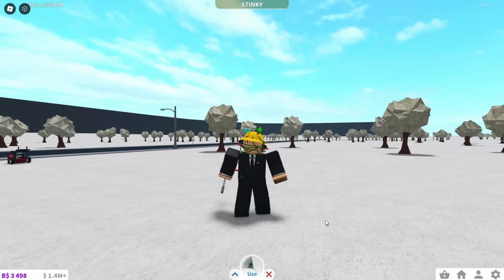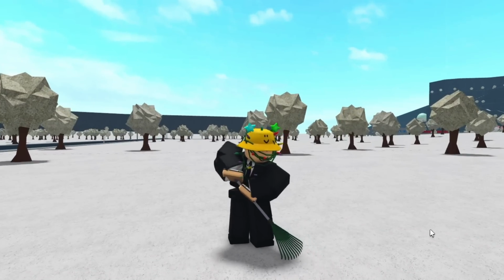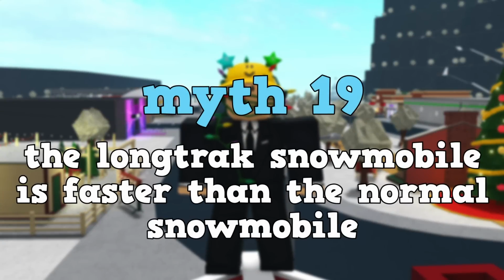Number 18 is you can rake leaves in the snow. Theoretically, this should not work because there's no leaves, so let's try it. It lets me rake the snow, but will leaves pop up? Yes.